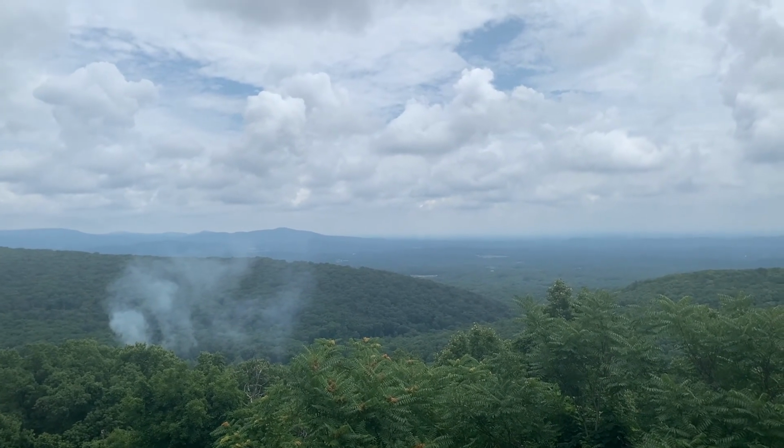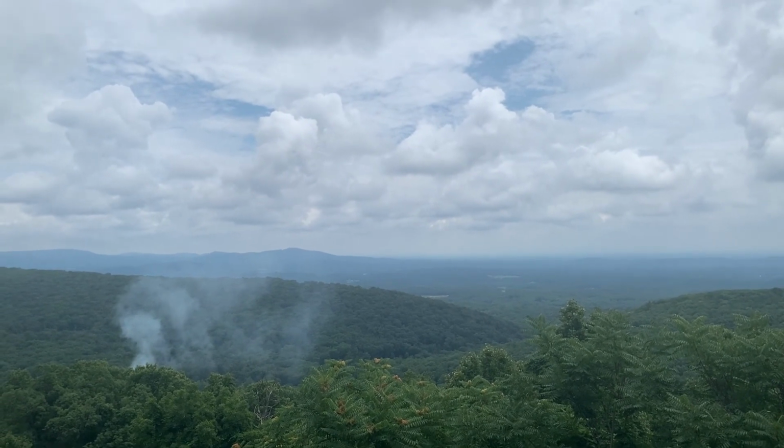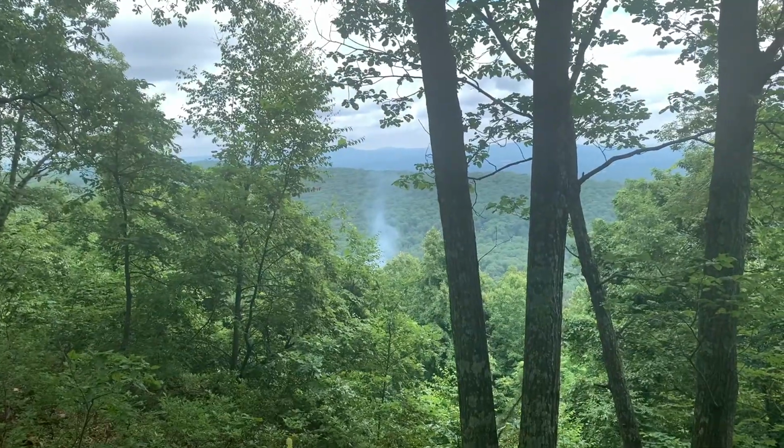I guess if there's any moral to the story, it's that you never know what's around the next bend on the trail. Could be an extremely venomous snake, or it could be your next great view. So keep picking random spots on the map to hike, prepare for both, and enjoy your hike.